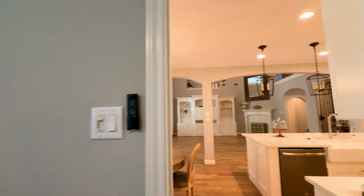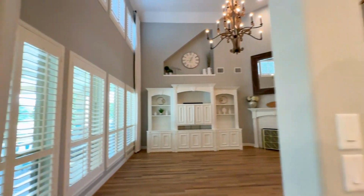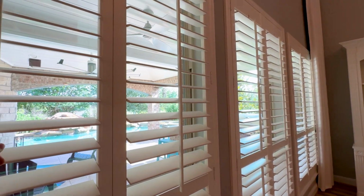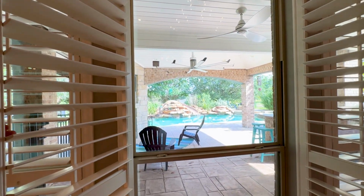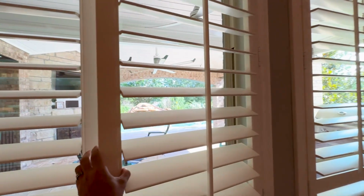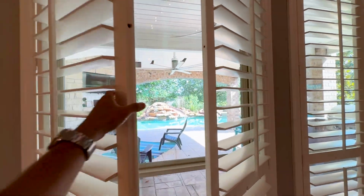But now we will head to, before we head to primary, check out these wooden shutters here. They open very easily, right, on these wooden shutters. And you can also close them. I like these shutters, right? You can do that to all of them. So really easy to open, and then really easy to open all the way up too, if you want it, which is cool.